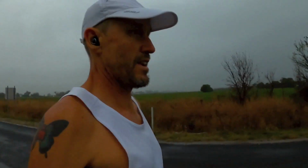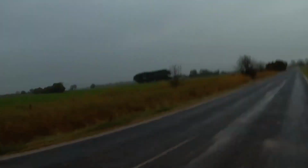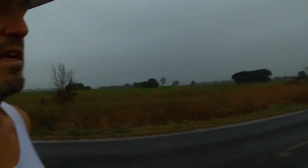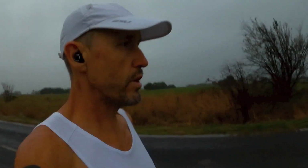Whoop. A little bit of uneven road. That's one thing that I found down here. These roads are so quiet early in the morning. Just before 7 o'clock in the morning, so nice and quiet, and the dirt road should be quiet as well, so I'll see you when I get there.